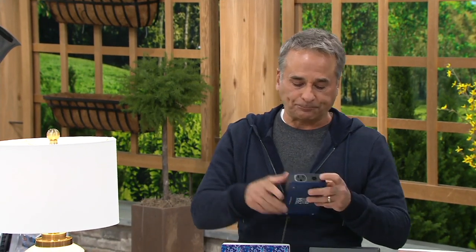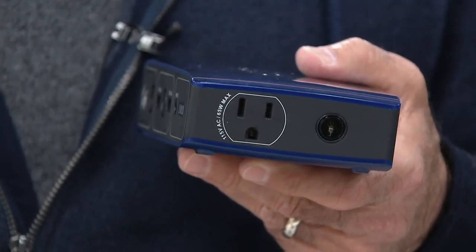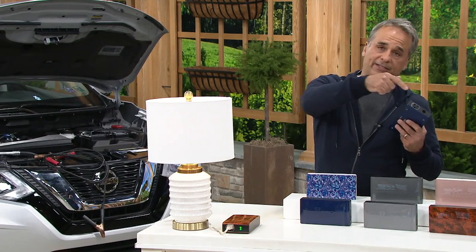But as David pointed out, an outlet on the side. Why do you have that? Well, this is a nice little extra, because as we get into spring, as we get into summer and it starts to rain and the power goes out here and there during a storm, you could power a lamp. You lose your air conditioning, you could power a fan. But you can also power all these devices.